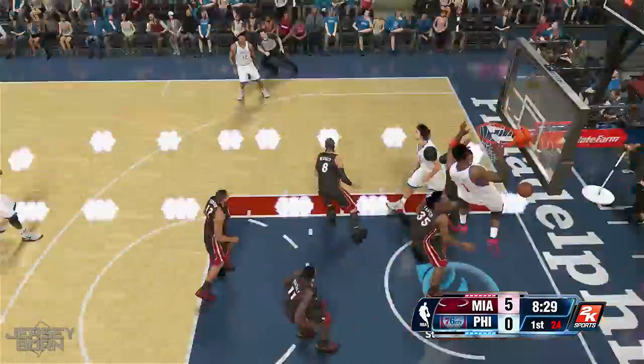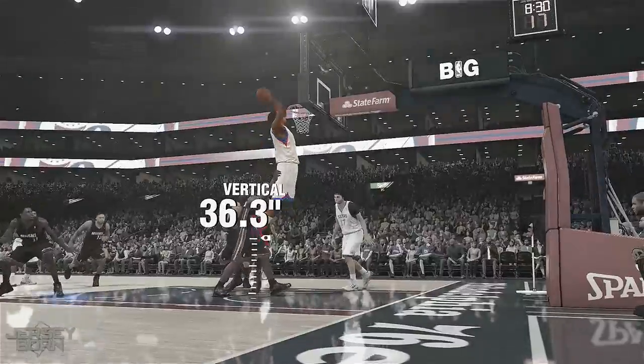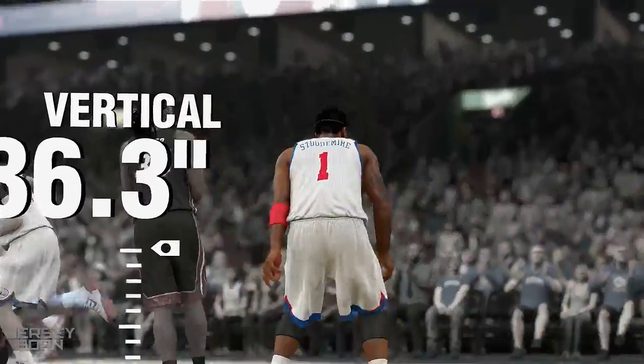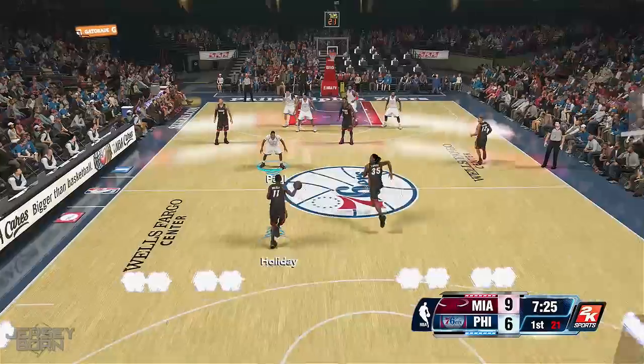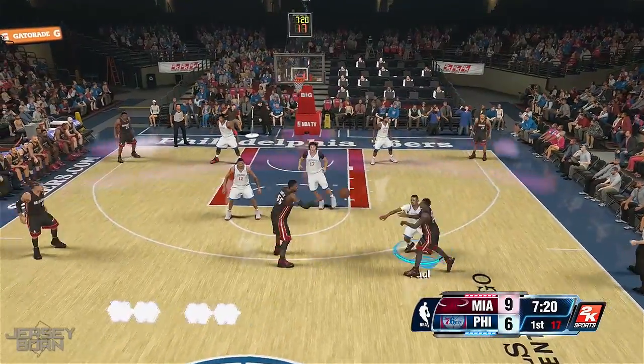Chris Paul passes it to Amari Stoudemire, and Stoudemire slams it down. And those are the Philadelphia 76ers' first points of the ball game. 9-6 Miami now, 7:23 left in the first quarter.